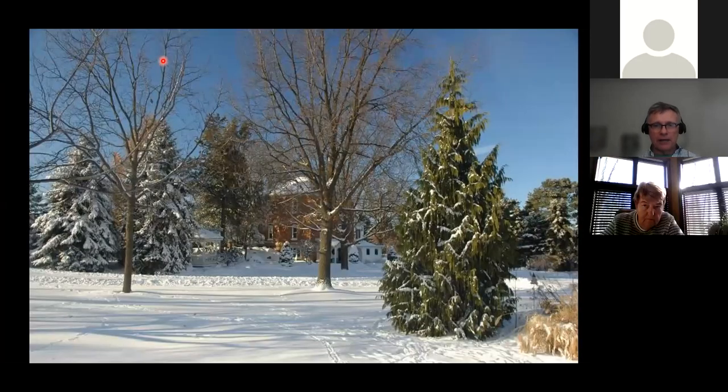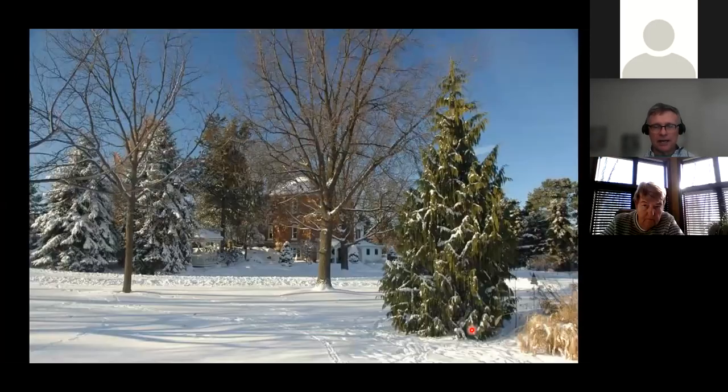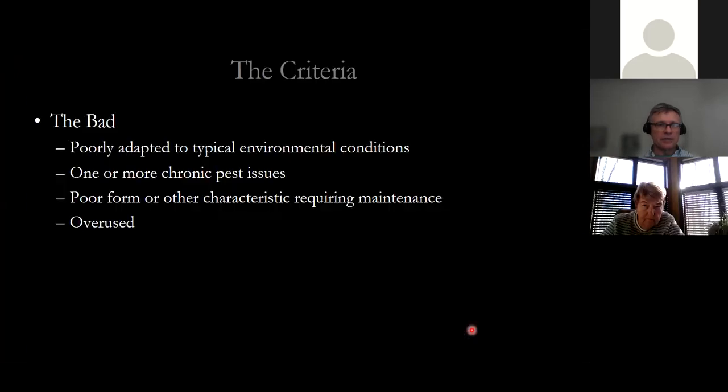Here's one at my place a couple of years ago when we had this heavy snow. You see all the snow hanging on the spruces, and everything just sloughed right off of the Alaska cypress there. So a great tree, good growth rate. These are ones over by plant biology here on campus, and they're doing great. So, nice tree. I'm going to move along here because I'm already running out of time.